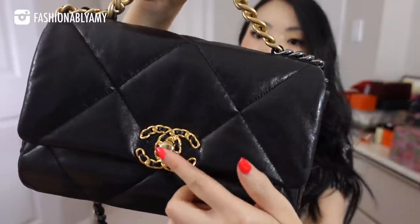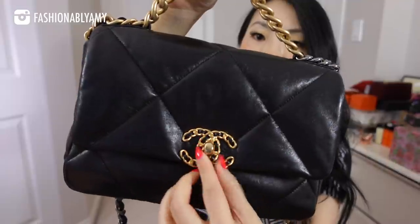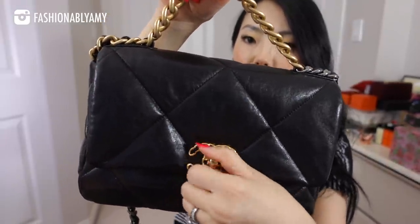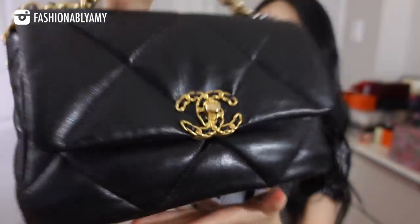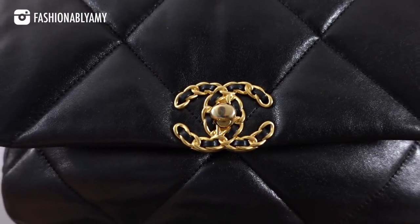A lot of you worry about the different tones on the CC brooch and the turn lock. So the turn lock does appear a bit lighter. It's just a different texture from the actual brooch itself. So the brooch has more of a very yellow vintage gold, whereas the actual turn lock is more of a lighter vintage gold. That's why they look different.